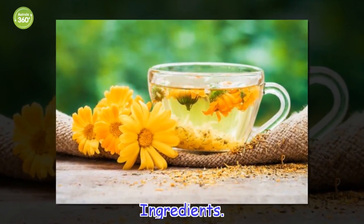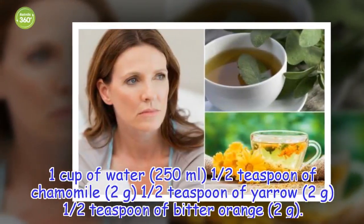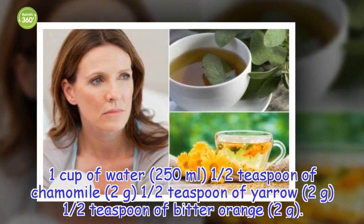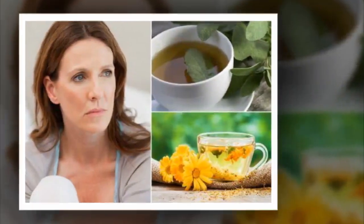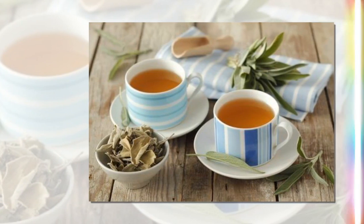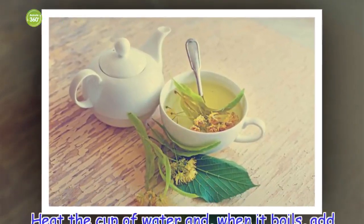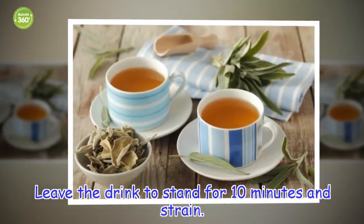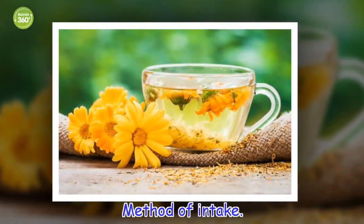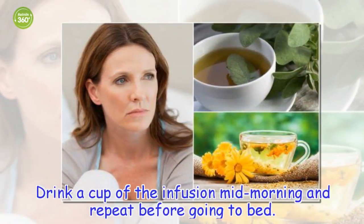Ingredients: 1 cup of water, 250 milliliters, 1/2 teaspoon of chamomile, 2 grams, 1/2 teaspoon of yarrow, 2 grams, 1/2 teaspoon of bitter orange, 2 grams. Preparation: heat the cup of water and, when it boils, add the herbs. Leave the drink to stand for 10 minutes and strain. Method of intake: drink a cup of the infusion mid-morning and repeat before going to bed.